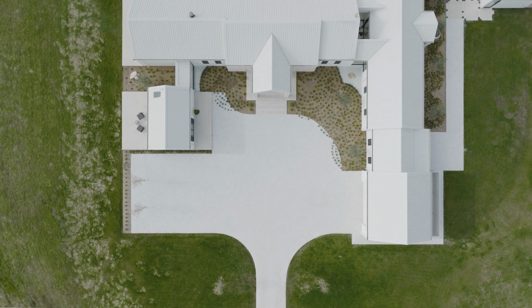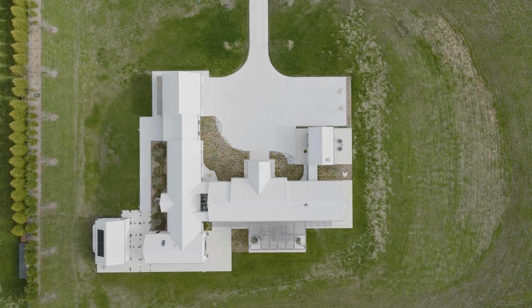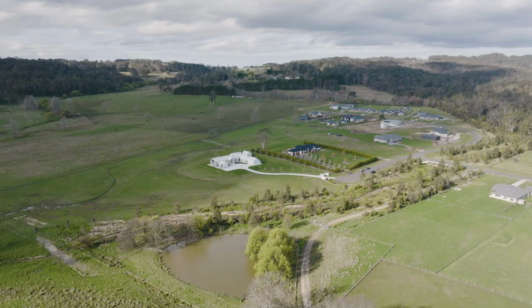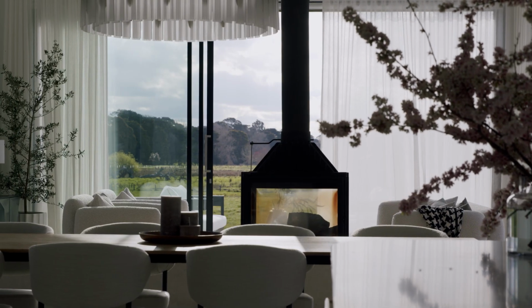The overall vision of the home was to create a series of pavilions which are connected and people can walk through the house quite simply. The positioning of the house came about from centering in the block, so having a good vista of the perimeters and maximising the light and ventilation and the northern orientation.